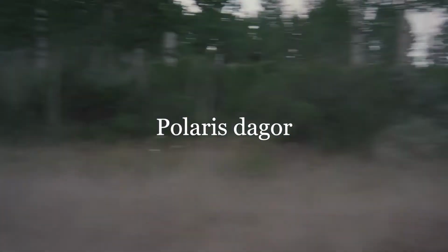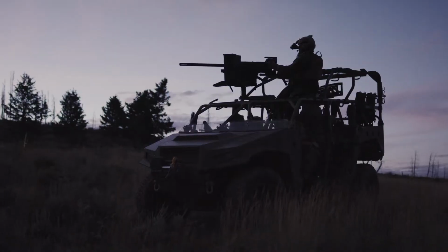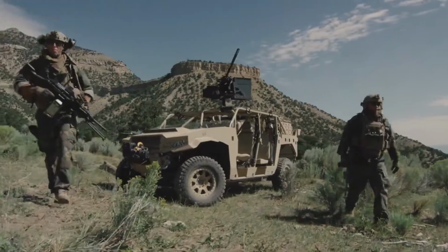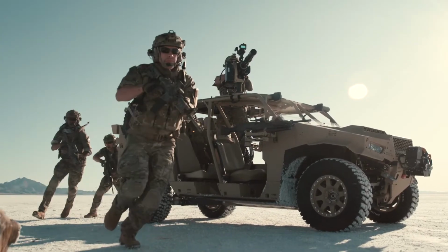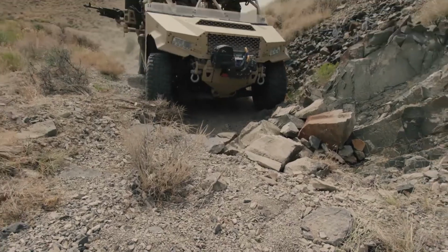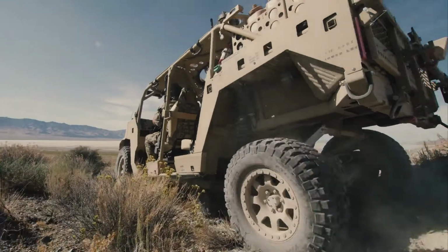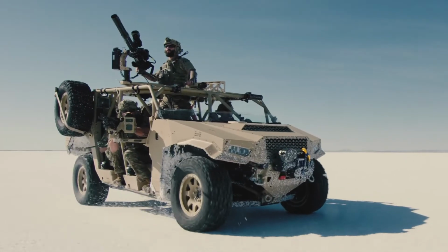Dagor Polaris. Although Polaris is best known for their ATVs, the company also produces high-quality military equipment. The Dagor is an ultralight off-road vehicle designed to transport infantry. It is the perfect size to be moved from one location to another in a military transport chopper. Despite its small size, the Dagor is capable of transporting up to 9 passengers.